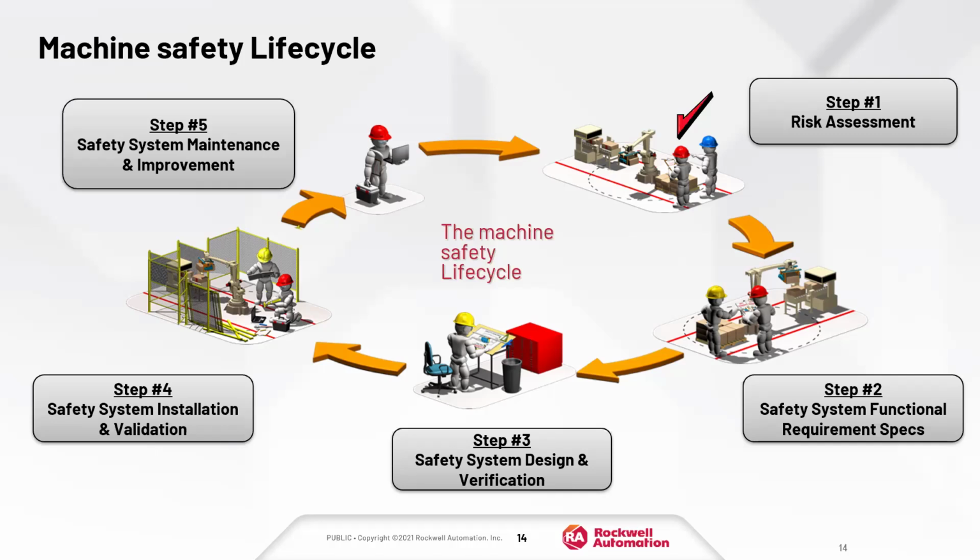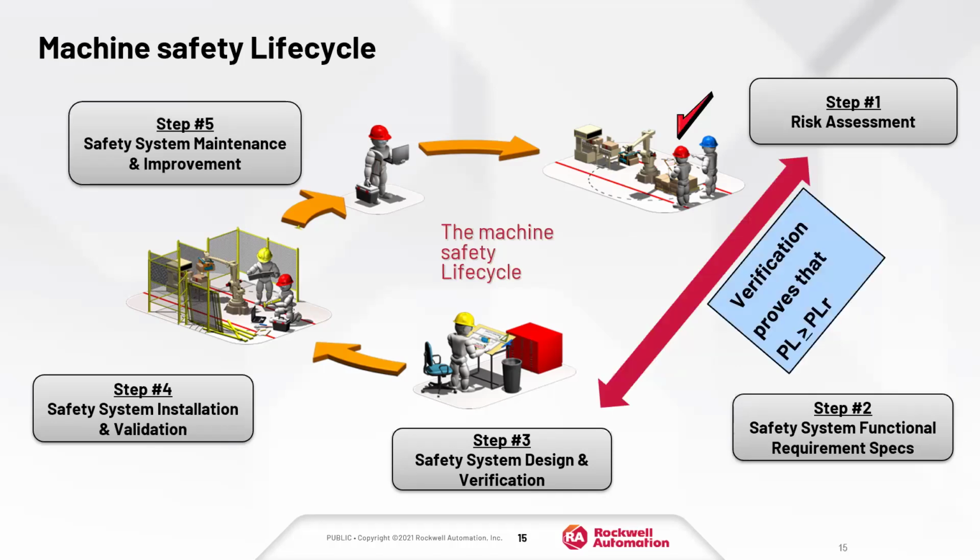So that's where you want to think of this as like a wheel. It's continuously rolling. You're going to do this over and over again and always. And the steps are kind of tied together. So you do your risk assessment. That's going to tell you a performance level or how safe do we need to be. That's kind of tied to that safety system design and verification. Your designers can't design the safety system until you've done a risk assessment to know what you have to design to.